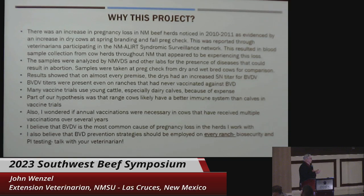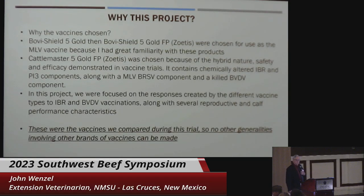If you buy replacement heifers, PI test them before you ever bring them. I think it's that important. And so talk to your veterinarian about developing your biosecurity plan against BVD, because I think it's a big deal.